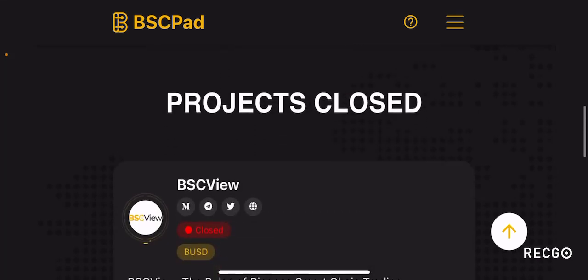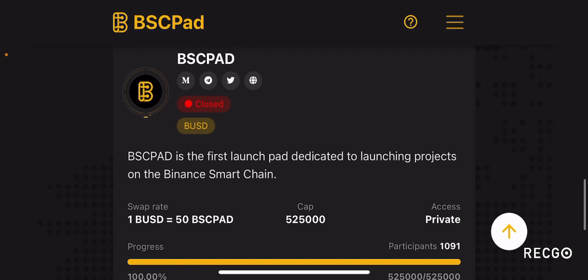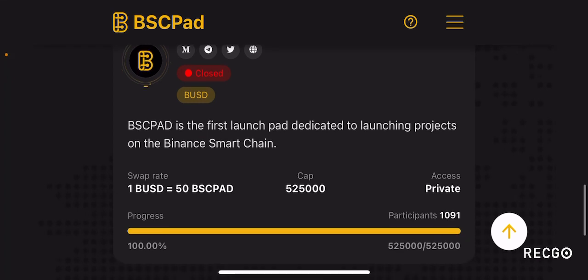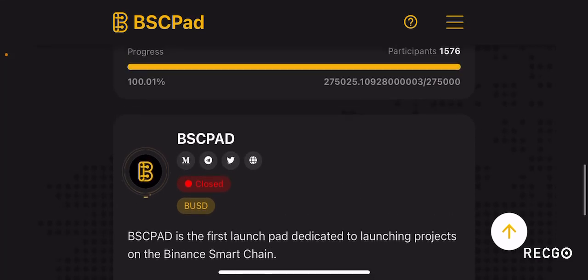They have a few projects that they have announced on their launchpad, and the first project they IEO'd was BSC Pad, which is the native token. BSC Pad is the first launchpad dedicated to launching projects on the Binance Smart Chain, and they sold 50 BSC Pad tokens per BUSD. The cap was 525,000 tokens, and the access was private, so it was a private sale. As you can see, 1091 participants took part at an early stage, and they were rewarded with BSC PAD tokens. I'll cover the BSC PAD token shortly because it has definitely done pretty well.